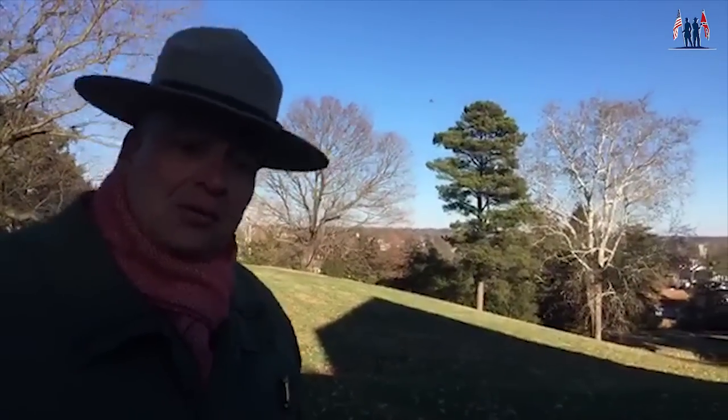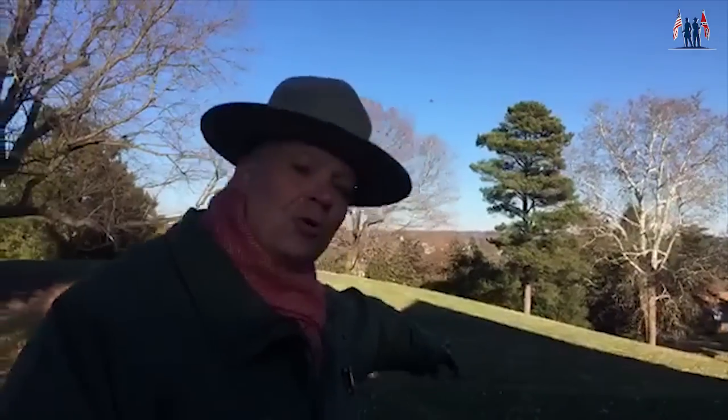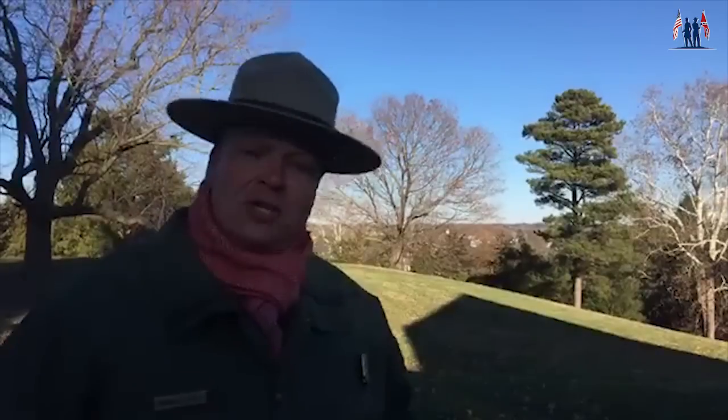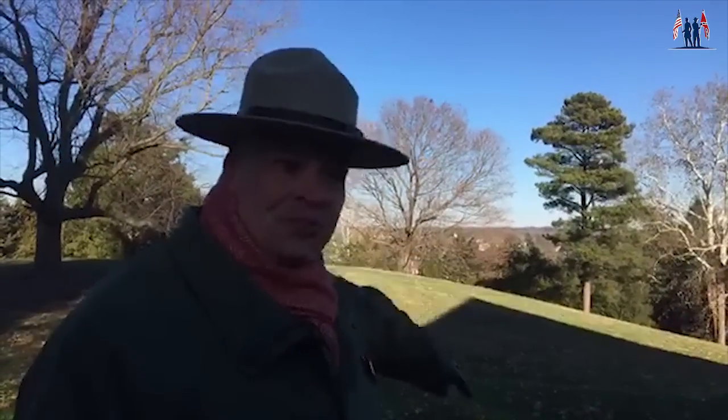The great irony of all this is that the closer the Confederates get to the Union Army, getting to the bottom of the hill, into a sunken road where there's a stone wall, the safer they get. It's counterintuitive. You would think that the further you get away from your enemy, the safer you would be. But in this case, it's the other way around. You have to get closer to them to get cover.